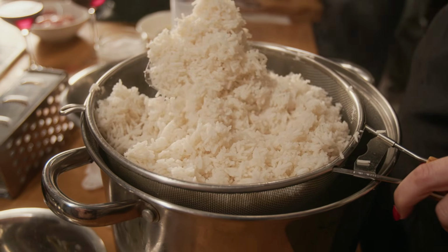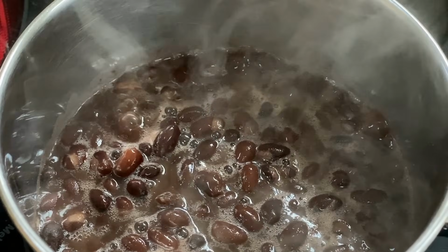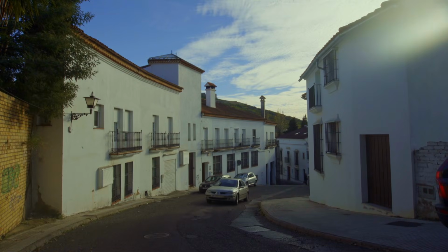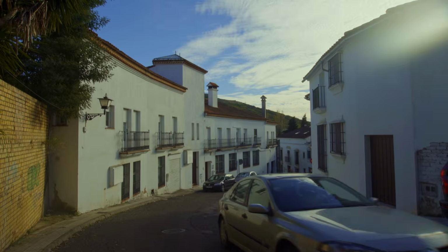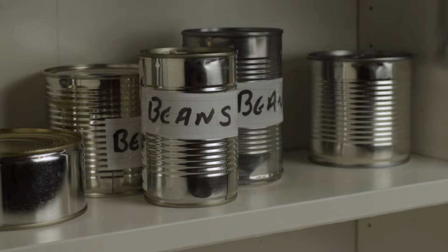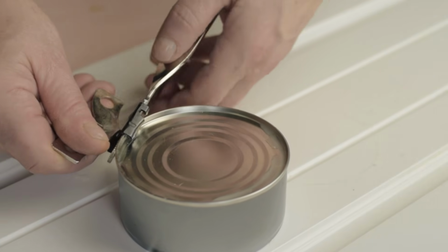Rice needs to be cooked. Pasta needs water and heat. Dried beans take time. Frozen meat can't simply be taken out and eaten either. After just 1 or 2 days of disruption, the important question is no longer how much food you have in the house, but how much of it you can open and eat right away.